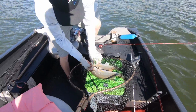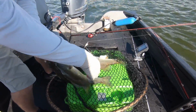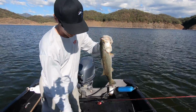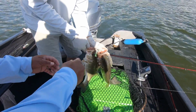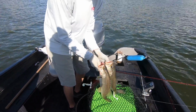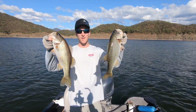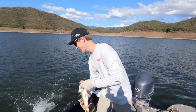Right there, check that out. So we got this fish, which is the biggest. Just a solid chunk. We got this one. Get that out. Catching them 2 at a time, baby. 2 at a time. An Alabama rig. I'm gonna toss these fish back.